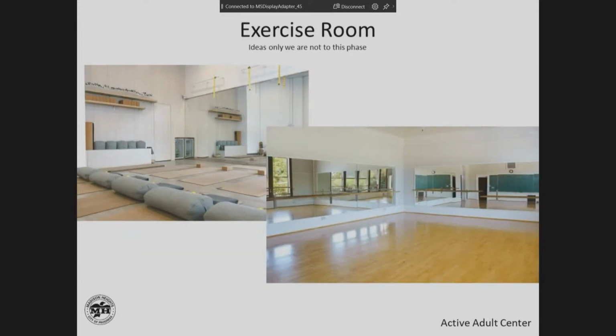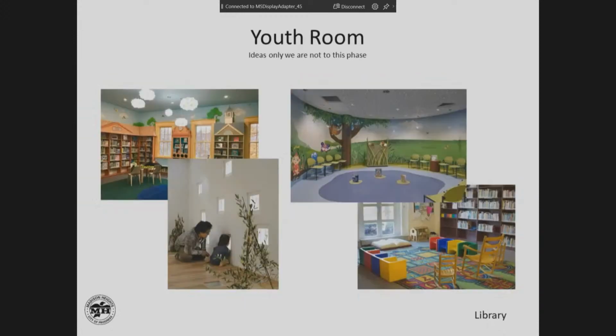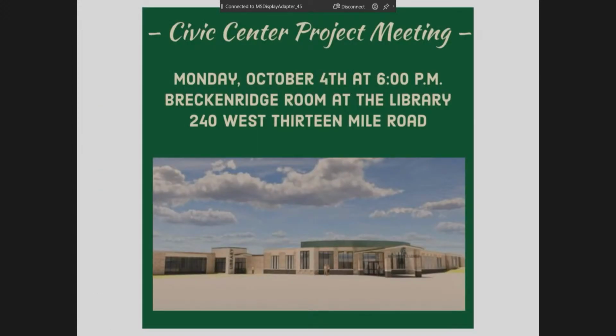In addition, they will also have a dedicated fitness room with fitness equipment, but also an exercise room, so that could be used for Zumba or yoga or any type of exercise like that. Moving on to the library, again, this is just a concept of some of the different designs that we're looking at with a dedicated circulation desk closer to the front of the building to be more welcoming. There'll be dedicated youth room space, dedicated teen room space, and then some different layouts for computers.